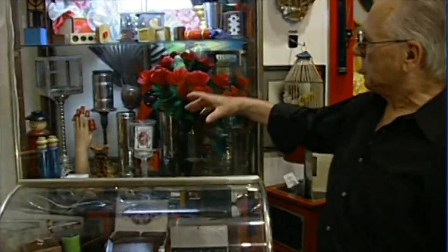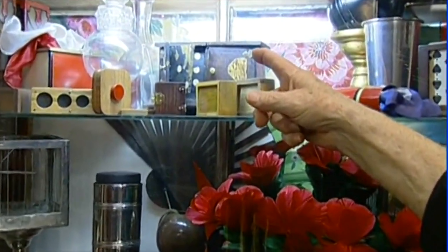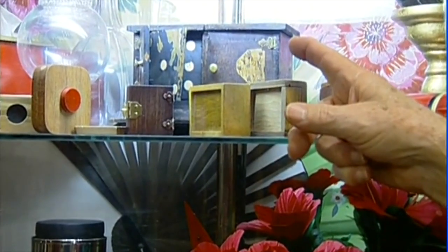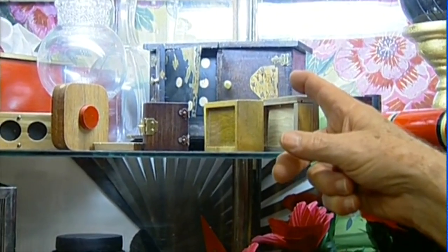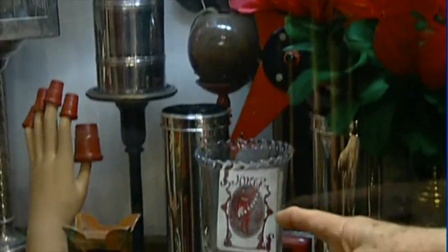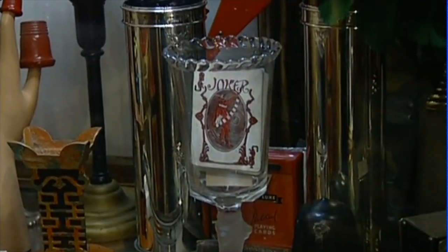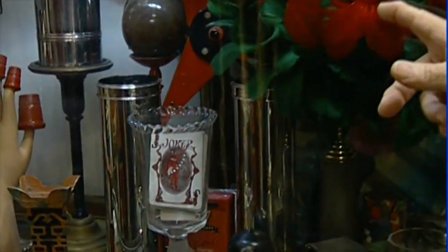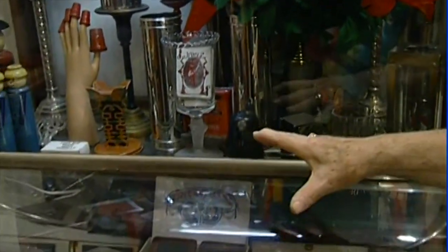Now you're looking in the showcase at some very famous magician's pieces. This was Harry Keller, a famous magician in the 1800s who had a little die box when he was a boy, and that belonged to him. And down below you'll see Harlem Tabell's card rise goblet with the cards that he used for the cards to rise out. Harry Blackstone Sr.'s perennial bouquet. And then there are many, many more pieces in here that belong to great magicians of the past.